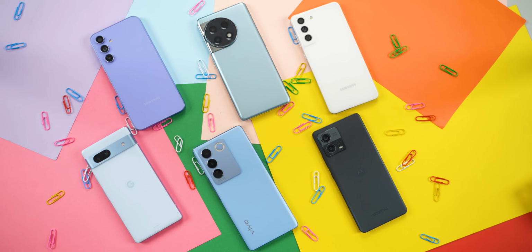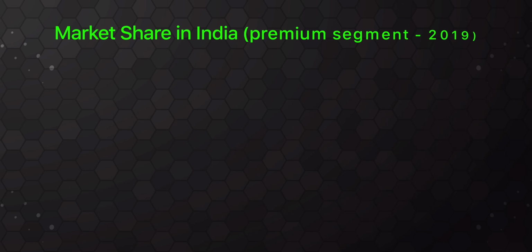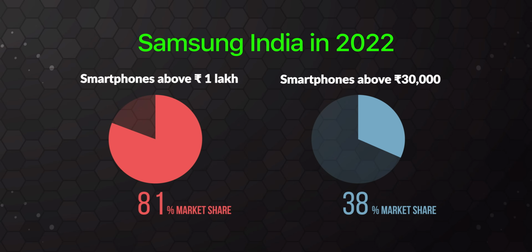Hey everyone, Pratima here. So whenever somebody asks me which premium mid-range phone they should get, most of them want me to suggest a Samsung phone, even though there are plenty of great options from other brands as well. But if you remember, it was not very long ago when companies like OnePlus had quite a strong command in the upper mid-range arena. But these days, Samsung's popularity and dominance in this segment is simply unmatched.